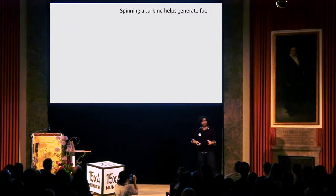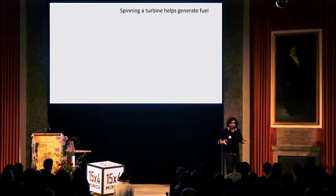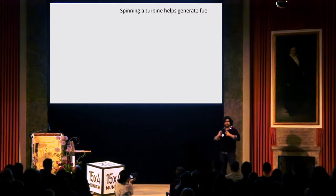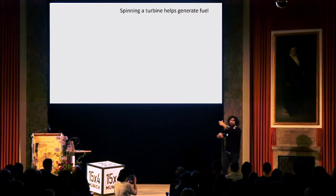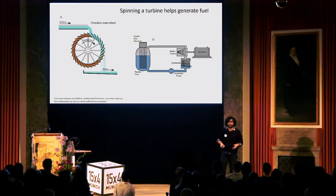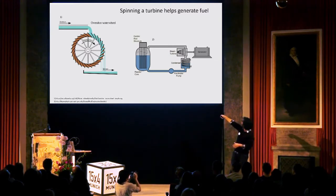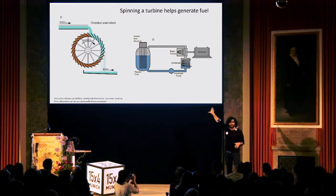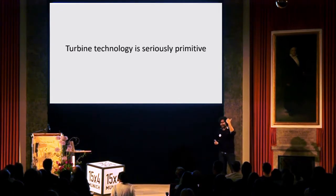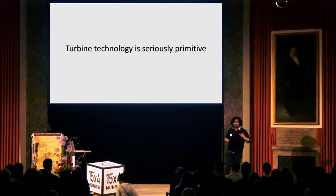So right now, if you want to produce any kind of electricity, with the exception of solar panels, everything we do, from very old to the very new, we spin a turbine. We spin a turbine, we connect it to a generator, there's magnets inside, and it produces electricity through this motion. Very old, like a water wheel, or very new one, like a nuclear power plant. They heat up the nuclear material, the steam goes here, and the generator generates electricity. So it's really, really primitive. But when I say seriously primitive, I don't mean made by humans. I mean billions of years old, because nature did it first.